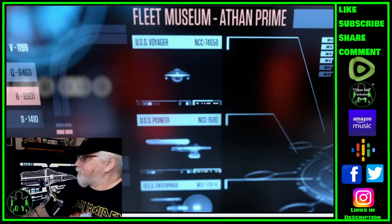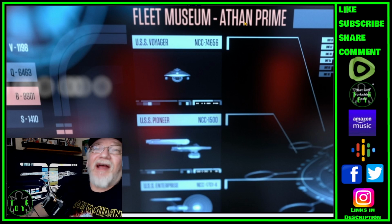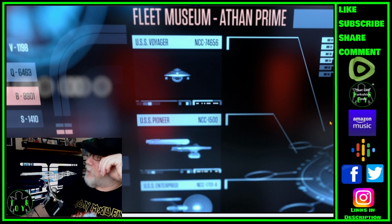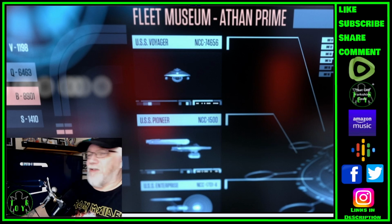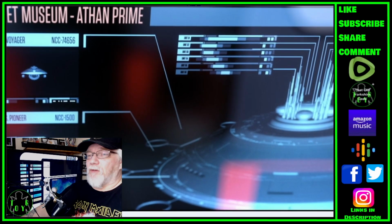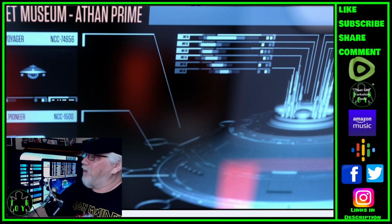Right, next. Fleet Museum, Athen Prime. Apparently Athen, or however you pronounce it, was a character in 12 Monkeys. I don't know, I've never seen it. But this is a Fleet Museum. I first thought it was space dock, but it's not. As you can see, the central hub of the Fleet Museum is similar to the original space dock. But it's got these, I presume, docking berths or something like that. I don't know. But like these ring sections here on the outside.